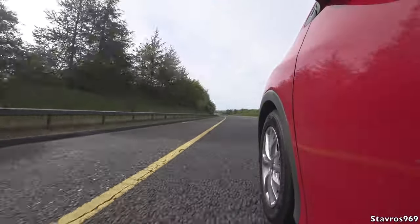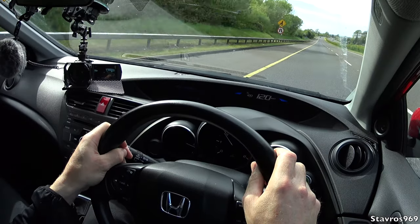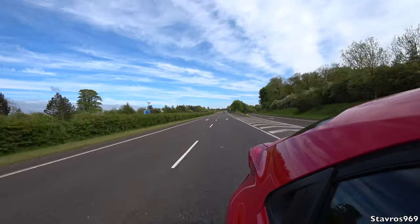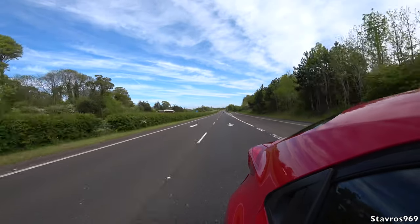So I have the cruise control set now at 120 kilometers an hour, and you can see we're revving in at just under 2000 RPM. So if I was in my Honda Civic Type R, that would be well past 3000 RPM in sixth gear. So you can just see how much torque this engine has pulling away nicely.